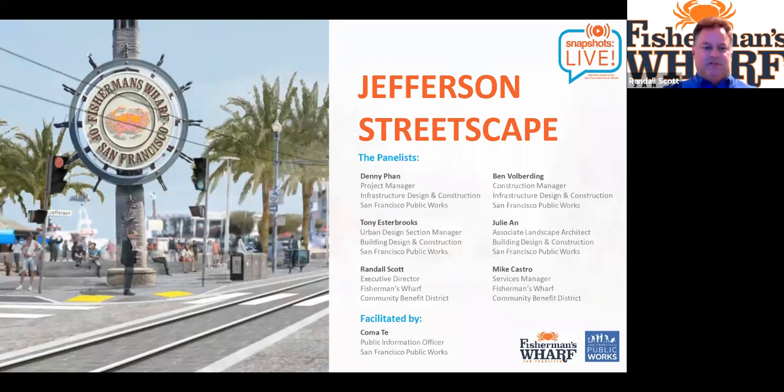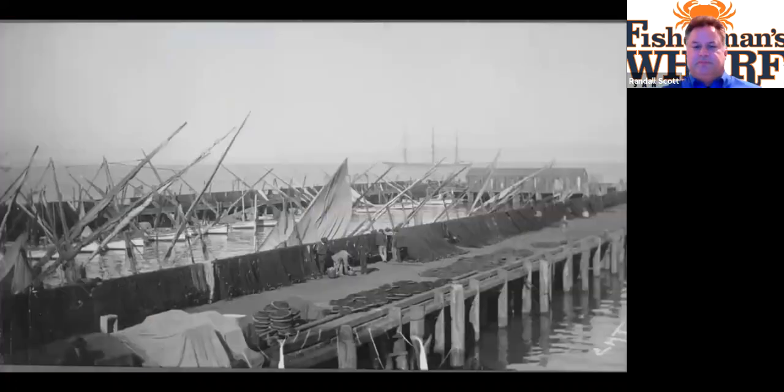So once again, my name is Randall Scott. I'm the Executive Director for the Fisherman's Wharf Community Benefit District, and I'm here to tell you a little bit about our area, a little bit of the history behind it. What you're looking at here is the image of the wharf in 1891. It was important for me to show it to you because it's a reminder that Fisherman's Wharf is not just a name. It's got a long storied history as part of our great city.